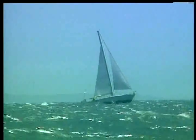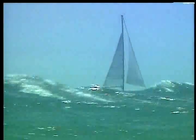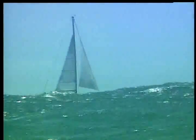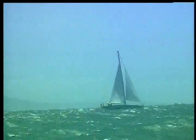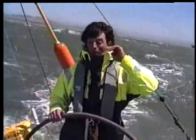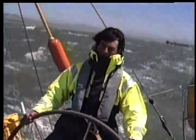In 35 knots of true wind with higher gusts and building seas, the conditions were perfect for Zan Drejes to demonstrate upwind steering, but far from perfect for our camera crew. Big wave, wet one.